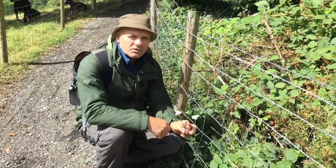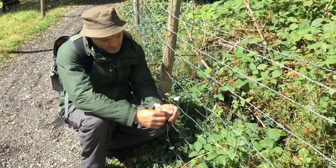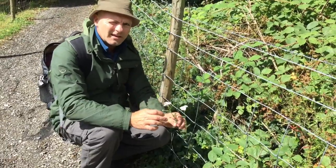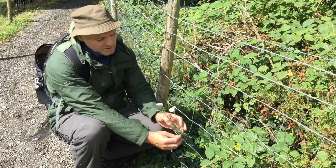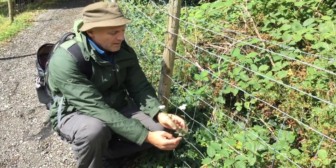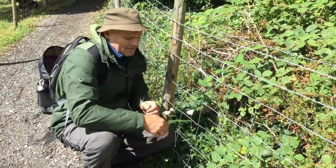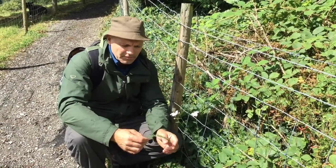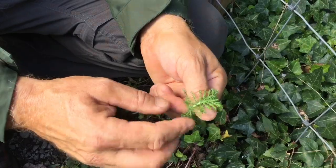This plant is called yarrow. The Latin name is Achillea millefolium because of its association with Achilles. He used to give it to his troops during the Battle of Troy because this plant has a natural astringent. If you cut yourself, this will stick to the cut and stop the bleeding pretty much immediately.